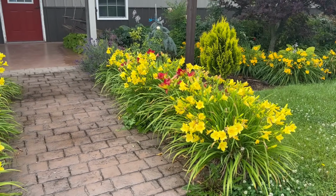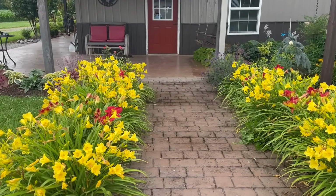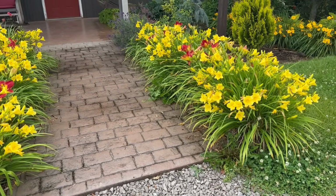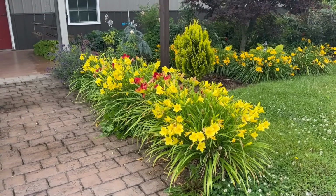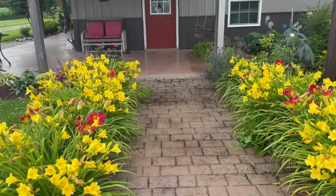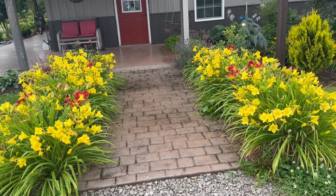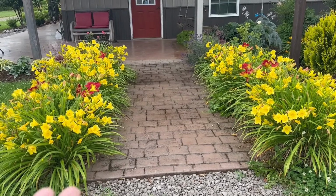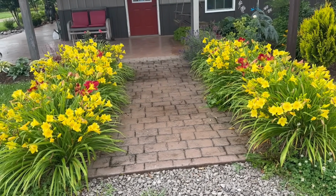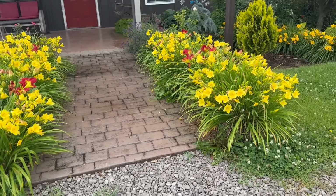Here we are in the first week of June, and you can see that the daylilies are just exploding with color. I've got a yellow, a red, a yellow, a red, and a yellow on each side of my walk. And I'm not just super crazy about daylilies. They're cute when they're like this, but for 90% of the year, they're just leaves with a lot of brown in them. I want you to observe something though.